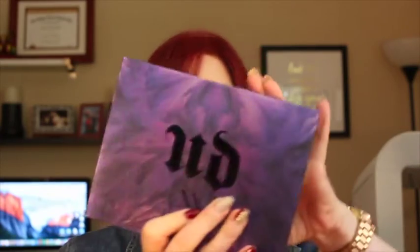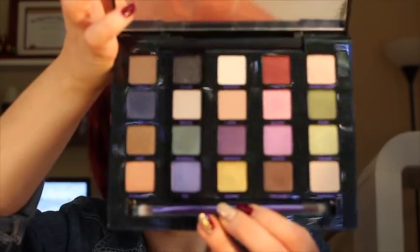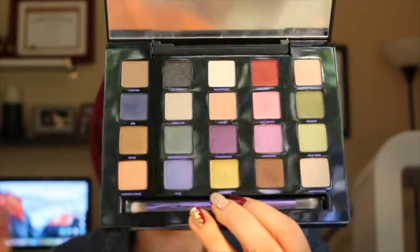Now first, I'm going to start with palettes. I got the Urban Decay Vice Limited Reloaded palette, and I'm just pulling this stuff straight out of the box. I literally just got home from the store. So this is what it looks like. Beautiful, and it has the magnetic opening, big mirror, and then there are what the shadows look like. Now, I'll probably be doing a separate video on most of these products, so I won't swatch any of them for you here, but I did get this.